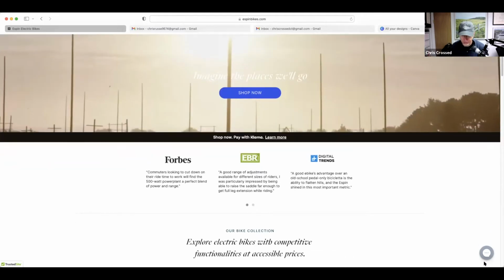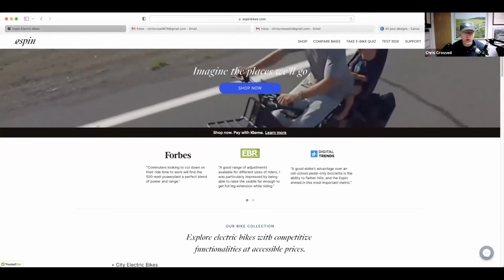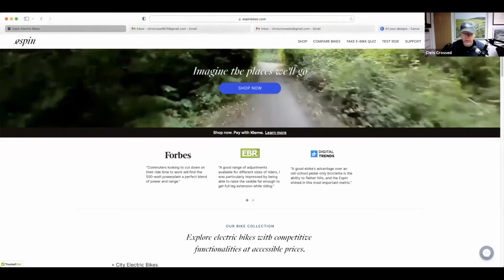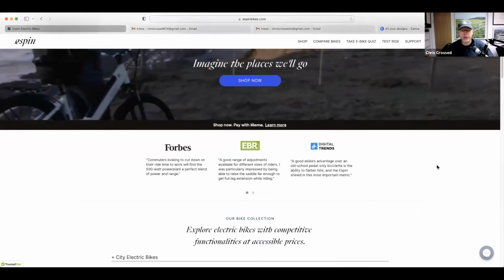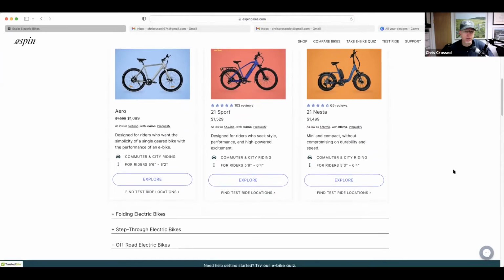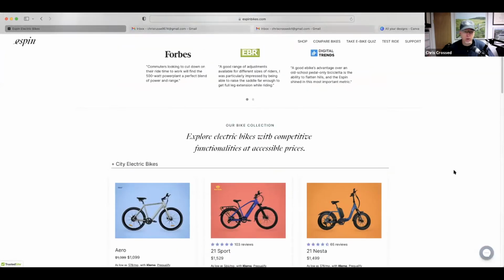They also said that a lot of other companies are only able to get batteries right now, and they're swapping out those batteries for lesser known brands and lesser quality, and that's not happening with Espin bikes. So it's good to hear that. They're a small team, been around for 6 years, and you always want to buy e-bikes from trusted companies who've been around for a while, and these guys definitely have. They've got some really cool bikes. They break them out on their website in terms of city, folding, step through, and off-road. And we'll go through some of these here.